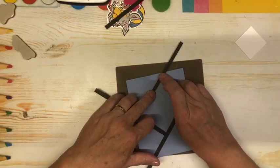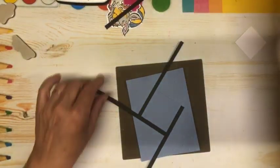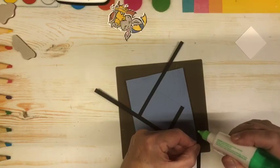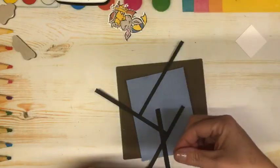And yes, my strips are nice and long. I did that on purpose so that I don't have to fight with them. We'll just cut off the excess when we're done.